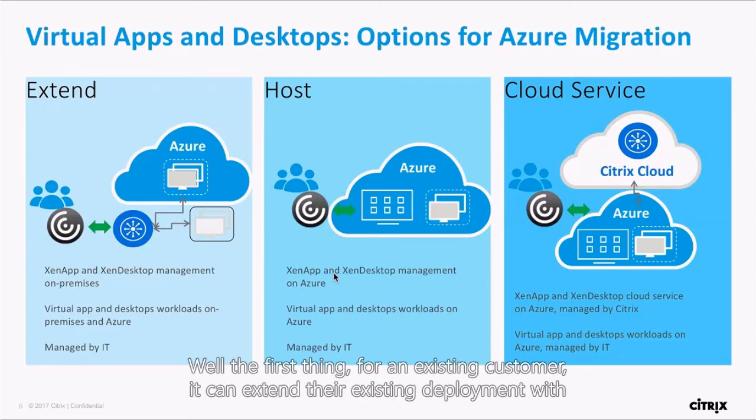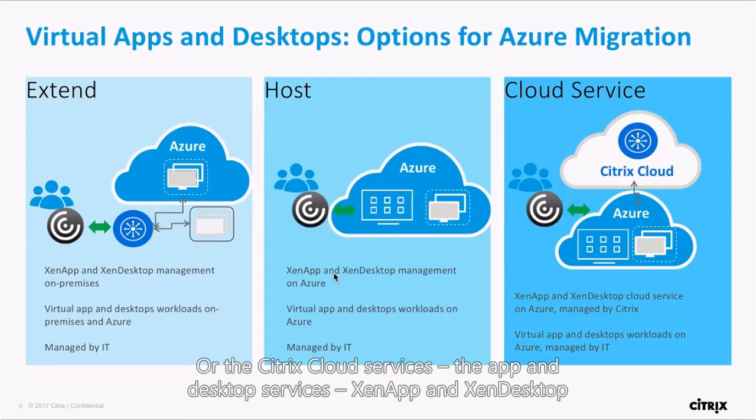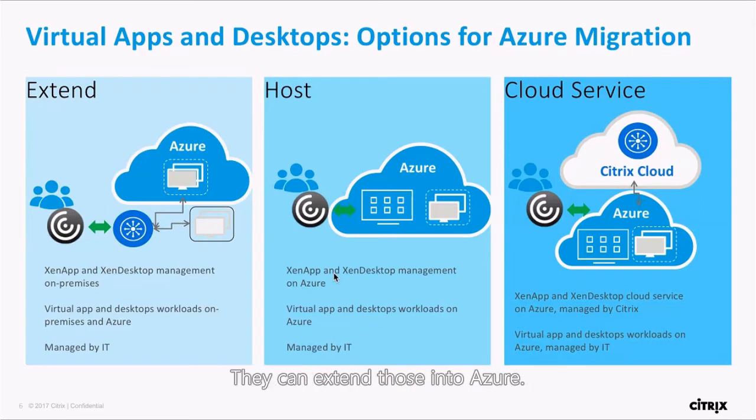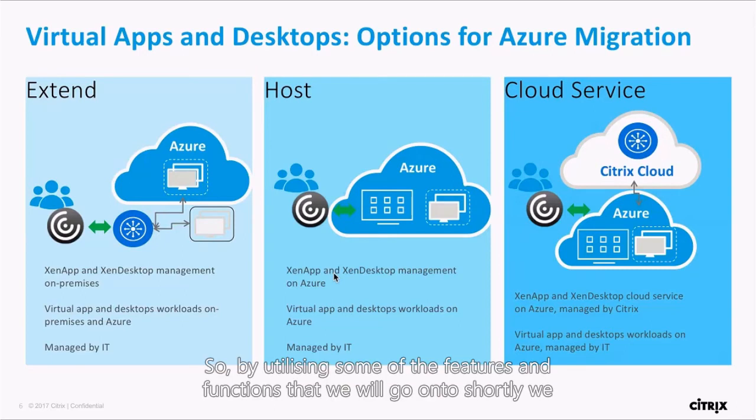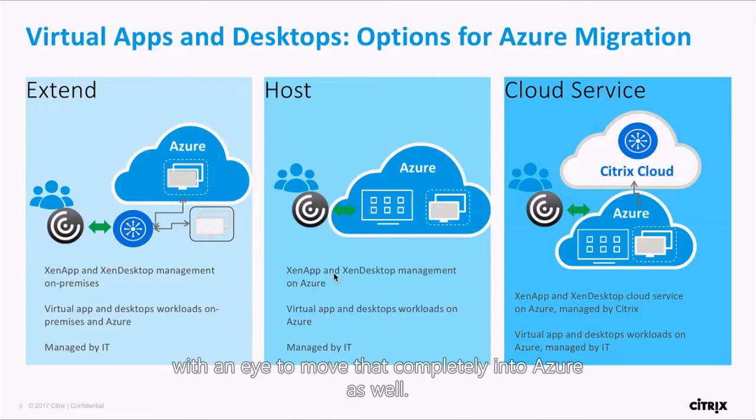Well, the first thing is, for an existing customer, they can extend their existing deployments of Citrix products, be it XenApp or XenDesktop, or the Citrix Cloud services, the app and desktop services, XenApp and XenDesktop service from Citrix Cloud. They can extend those into Azure. So by utilizing some of the features and functions that we'll go into shortly, we can start to utilize Azure consumption, but also have some consumption remaining on-premise with an eye to moving that completely into Azure as well.